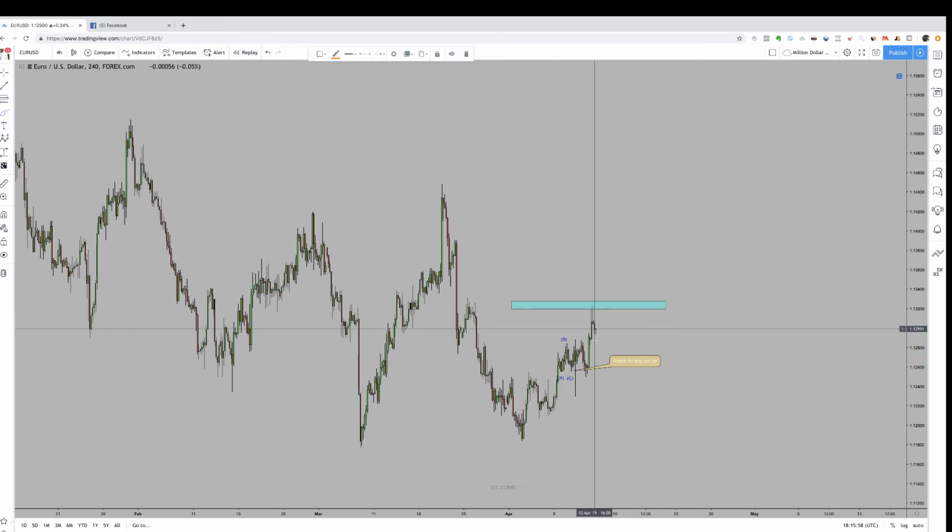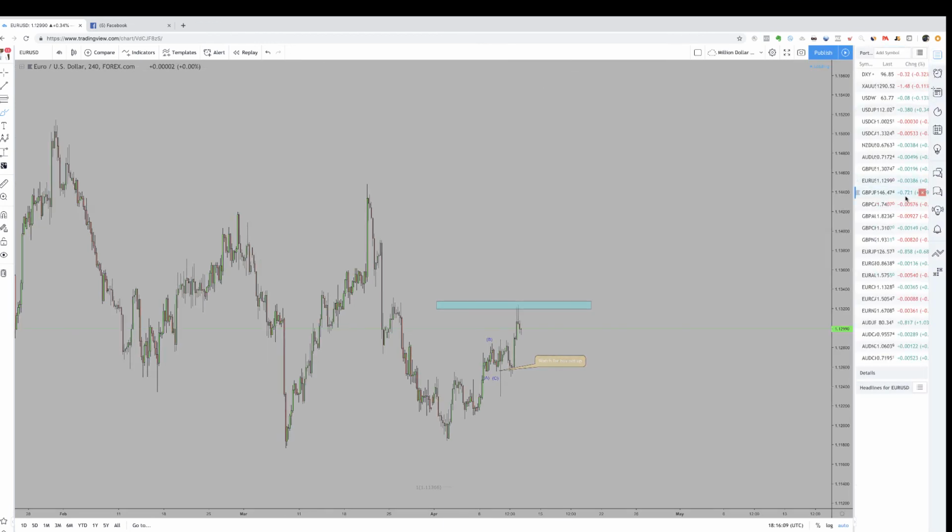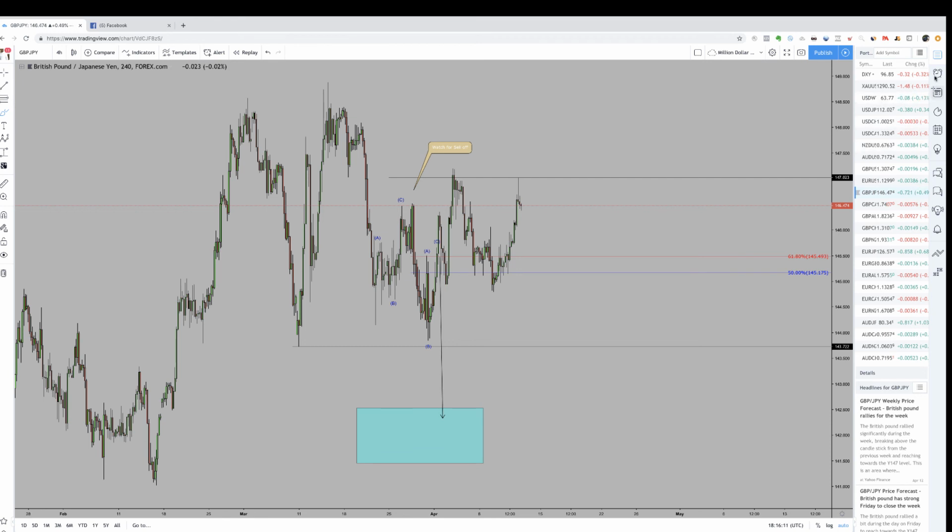We probably are going to push lower, but ultimately I'm going to look for euro dollar to go back up to the upside. We have to see that it's to be continued on that. A lot of the dollar pairs, there's no definite on what we're looking for.